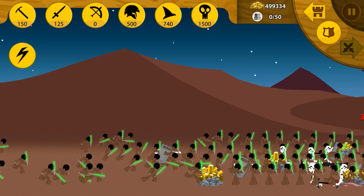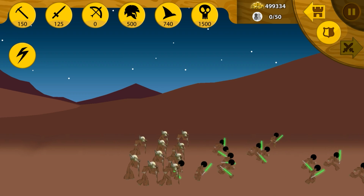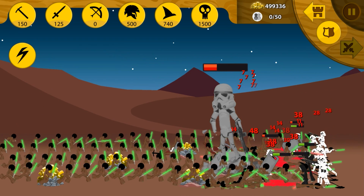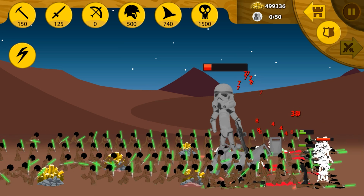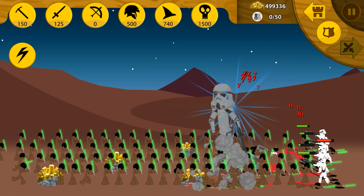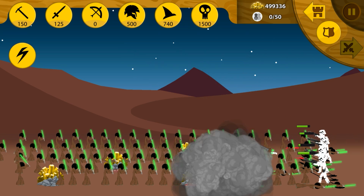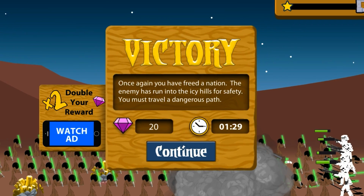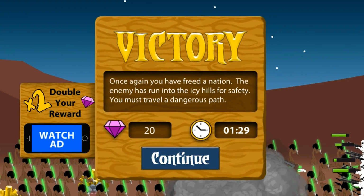But here is what it looks like when a bunch of Yodas have necromantic spawning abilities, or they use the Force to literally create life. And they may not be able to prolong life, but they can create life. That is a skill not learned from the Sith. And we absolutely crushed the enemy statue there. Once again, you have freed a nation. The enemy has run into the icy hills of Hoth for safety.